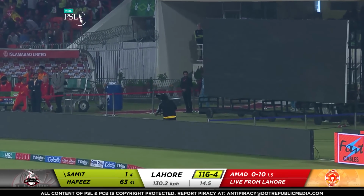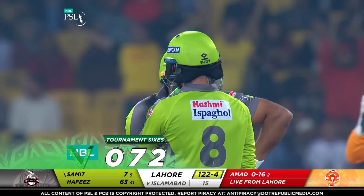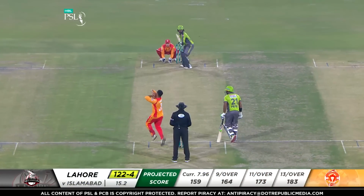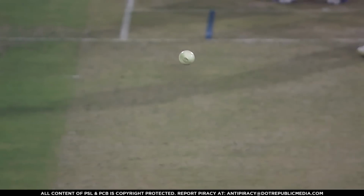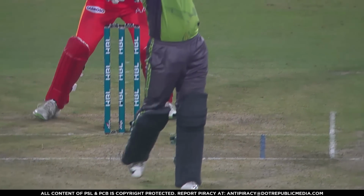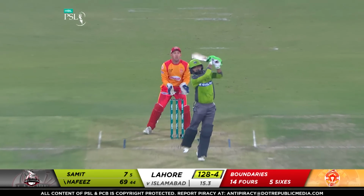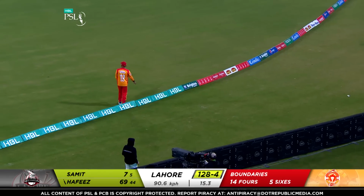Hello, Samit Patel. Six to end the 15th over, 13 from it, 122 for four. He comes at him and hits him out of the ground. Only just. Didn't get all of it, but got enough of it. He'll go again, and he'll clear long on yet again. Back-to-back sixes.